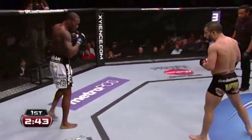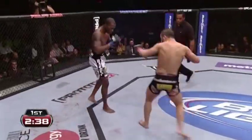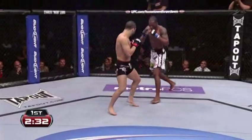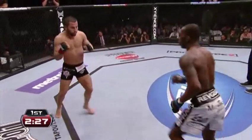Both men fighting in the UFC for the 4th time tonight. Makdessi saying, hey, the center's wide open, come in here and fight. Again, he really extended that. He's throwing it, but what he's doing is he's throwing it with his knee down and kicking up with it, which you lose a lot of power in that technique that way.